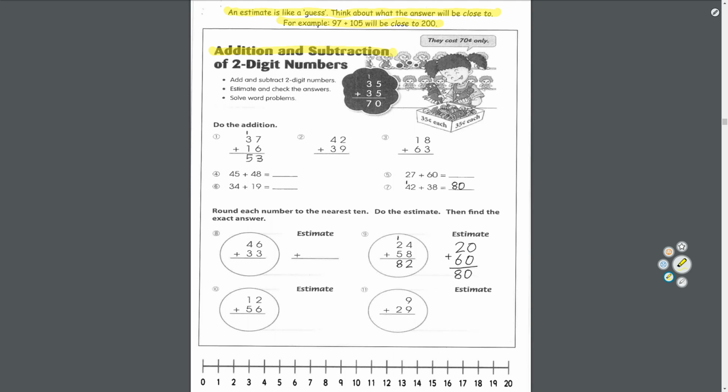Addition and subtraction of two-digit numbers. And in grade 3, you need to learn how to do these things. Add and subtract two-digit numbers, so numbers with two numbers inside of them. Estimate and check the answers. So 35 plus 35 is going to be pretty close to 70, and it actually is 70. Number 3 here, solving word problems. Can you read a question and figure out what kind of math you need to do to get it done? Let's start here. Do the addition.